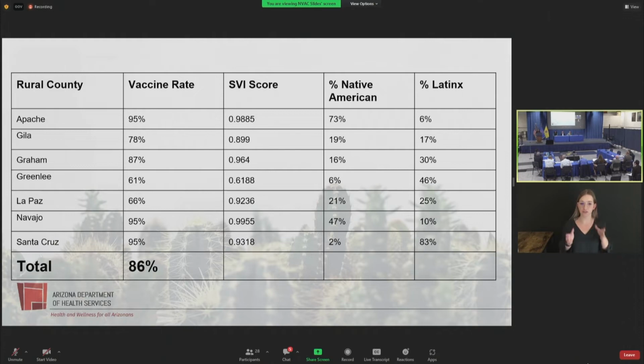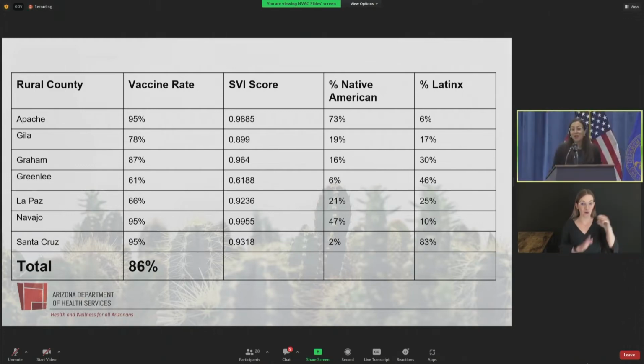being the only state that had the higher rate. And I will say it was a bit more of a spread between rural and urban. If you see here, a little bit of a messy slide, but the 7 very rural counties that contributed to this higher rural rate also had very high social vulnerability index. Do you guys know what that is? Okay. Had very high SVI scores, with the exception of Greenlee, 0.9 or close to 0.9 and above, and then very high rates of American Indian, Native American, and Latinx Arizonans.